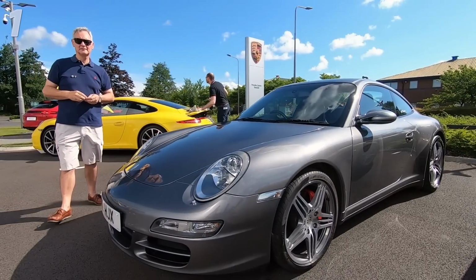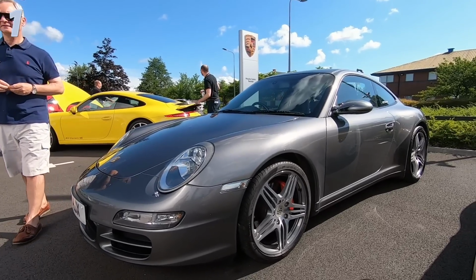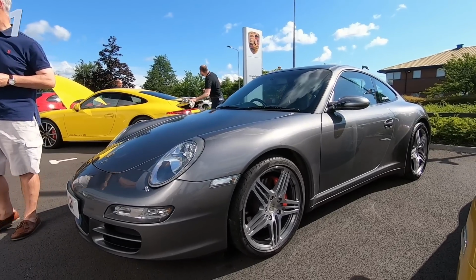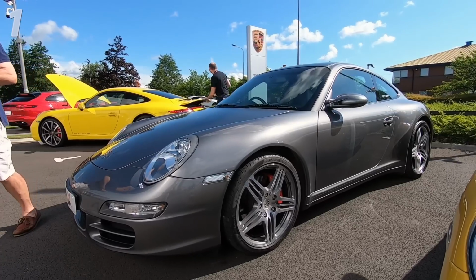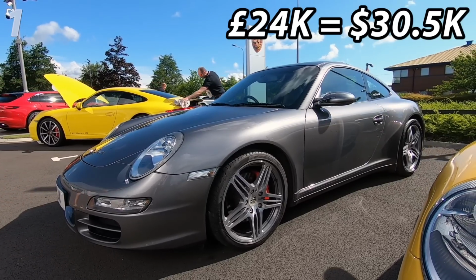Now a low-end 997 can be snapped up for around about £17,000, well that's overlapping 996 money, but as always I'd say do your checks. Good examples are priced around the £24,000 mark, and pay a little bit more for the Carrera S model.